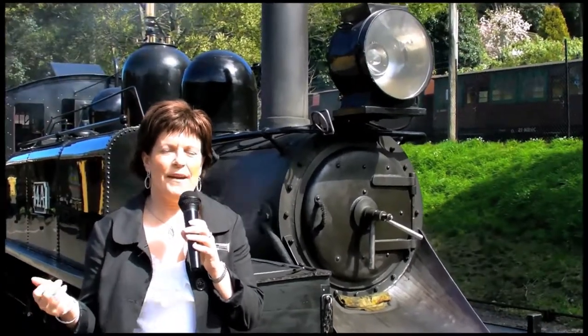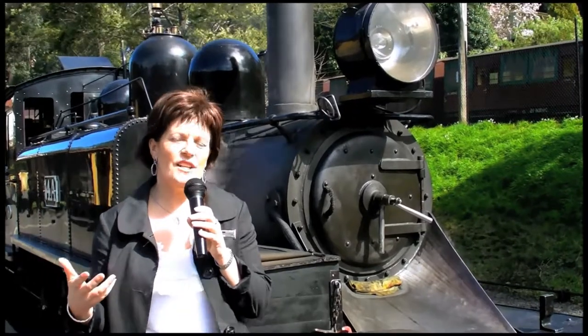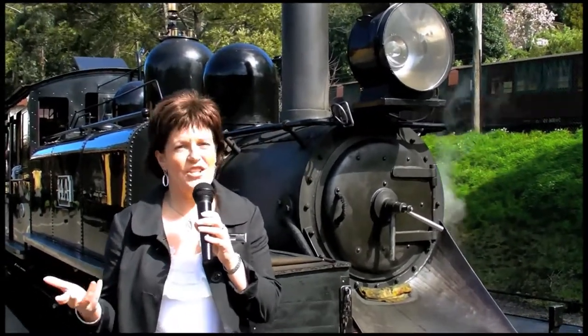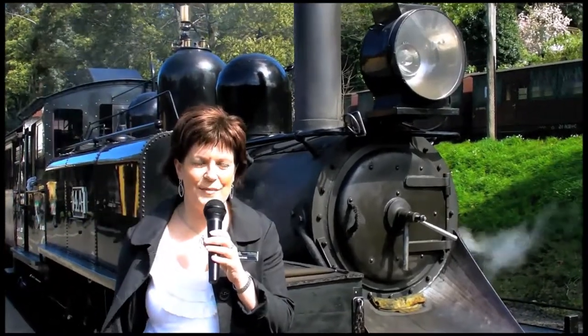And that's where we have paddle boats, there's picnic facilities, there's swings for the kids to play on in the park. So it's a really nice day to pack a picnic, come out and just enjoy being in the Dandenong Ranges, the fresh air, the countryside. It's just a wonderful experience.